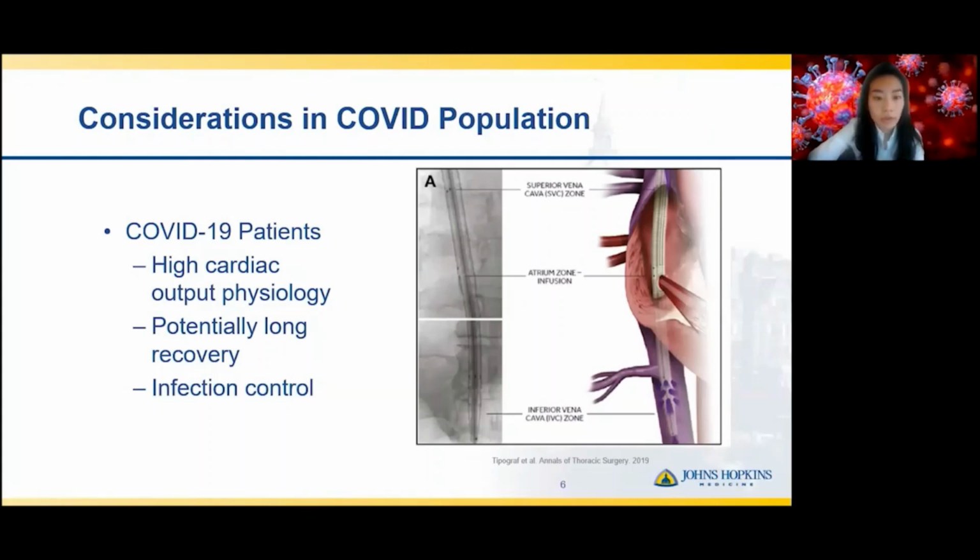This may be due to their septic profile, but it may also be because many of these patients are young with relatively robust hemodynamics. This is important because the greater the cardiac output, the greater the necessary flow rates, which are required to minimize shunting and refractory hypoxemia after cannulation.